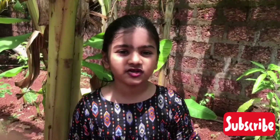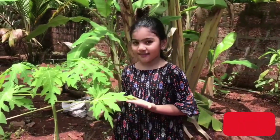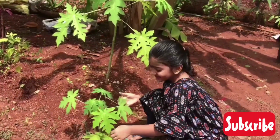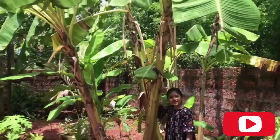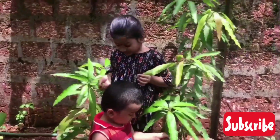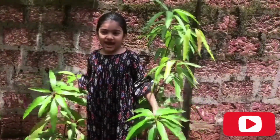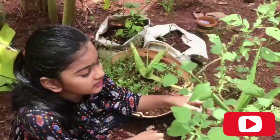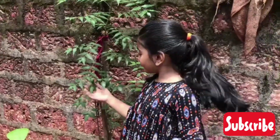I am going to show you my beautiful garden. Come, let's see. This is my small papaya plant. This is a baby banana plant. These are mango plants. We like mango. This is aloe vera plant. This is spinach plant. This is a neem plant.